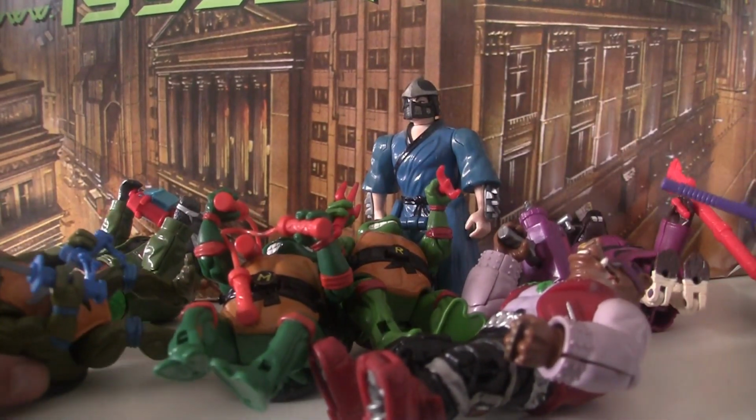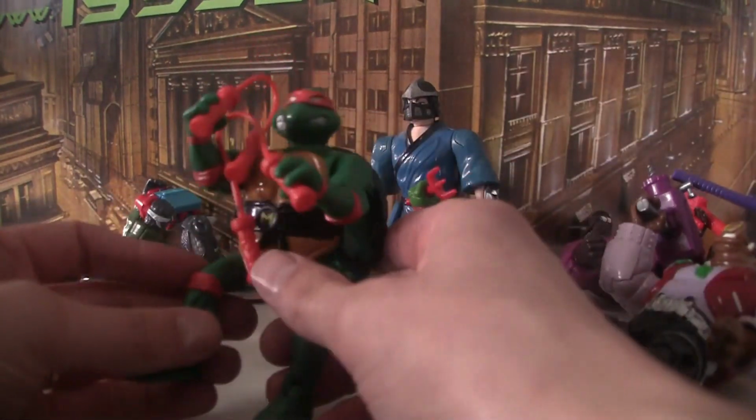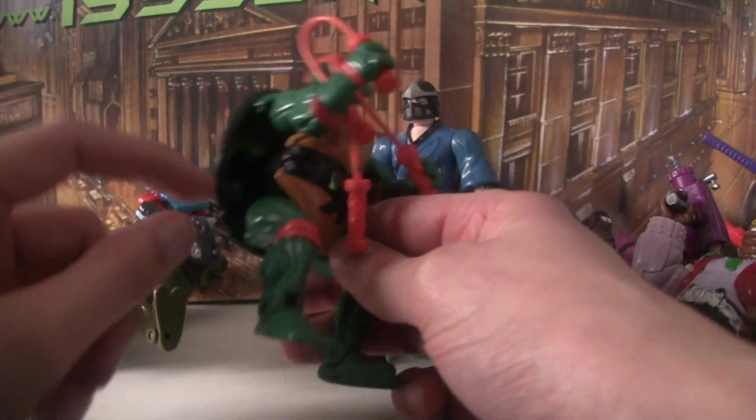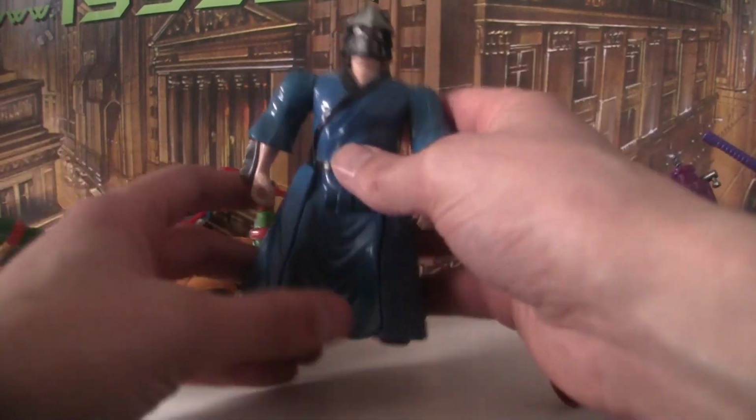I have some of the NECA kind of movie ones, but I have none of the vintage stuff. But this stuff really interests me because they are so fun. I know they're missing a couple of bits here, but yeah, they're so fun. So what these are is they're basically transforming figures.